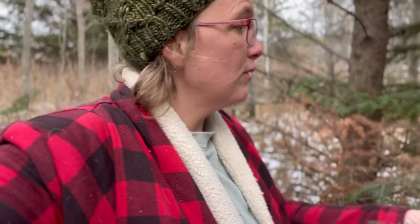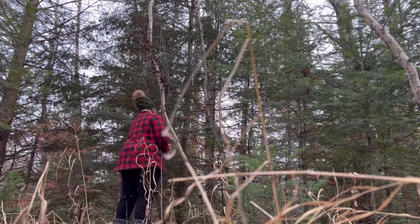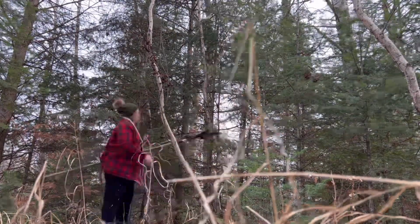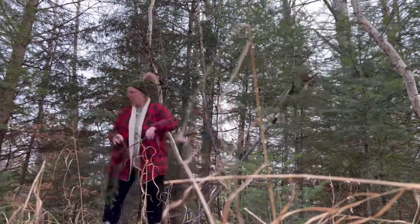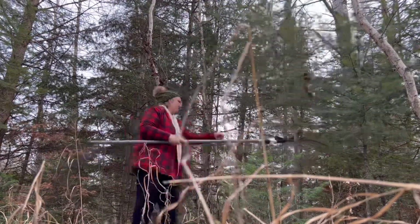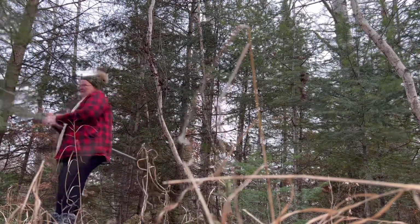And of course, I just brought the big old stick. I don't have any pruners to get any of these short ones. So I gotta use that and stand like 6 feet away and try to get some of these off. I did not plan this out well.